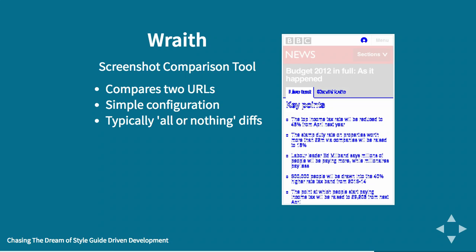And at least in its default state, what it does is it compares two URLs that you provide. It can go out and crawl those two URLs, create screenshots, and compare them, and show you a visual representation if there is a diff. And what it did by default, at least when I last used it, is it was typically going to give you an all or nothing, like full page screenshot, which is great for a really baseline warning that, hey, something went wrong, but not quite as useful to try to find out exactly what that thing is.